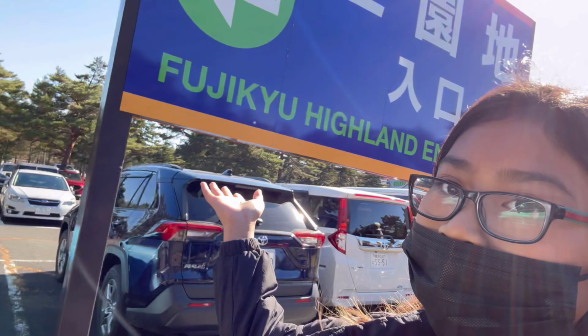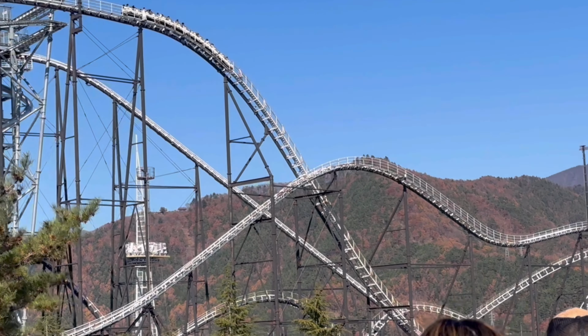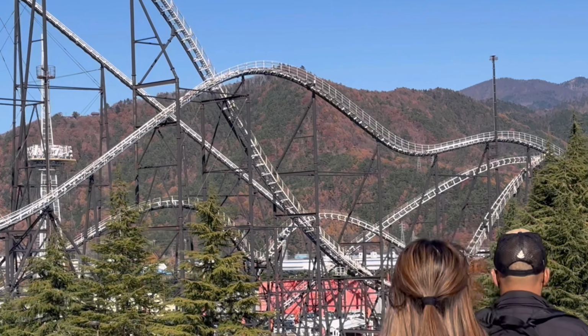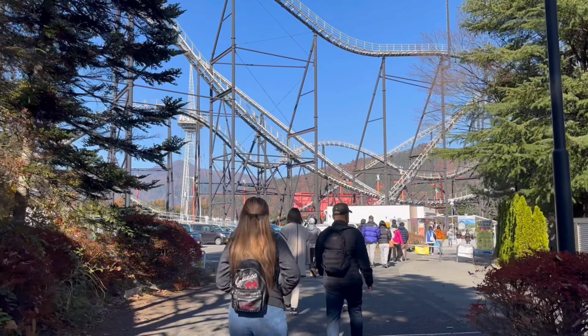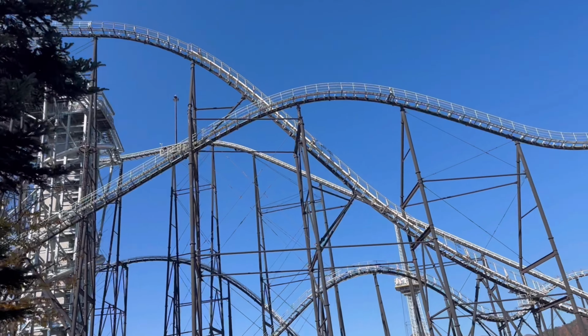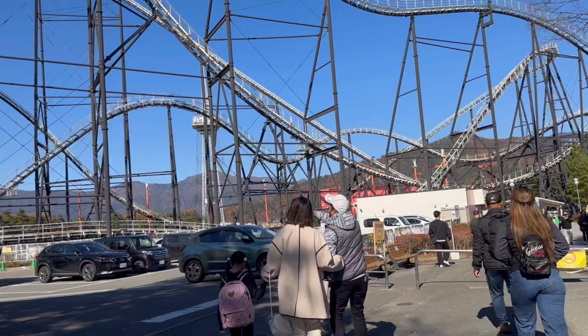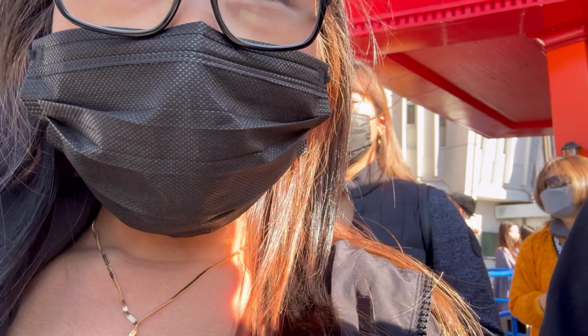Guys, so we are here at FujiQ now. Roller coaster. You can see right there. Oh my god, I'm so excited, but I'm so scared at the same time. I'm experiencing it. And I just know for sure that I'm probably gonna lose my voice over this. Because you see how big those drops are? I've been on big drops, but there's other ones that are way bigger.